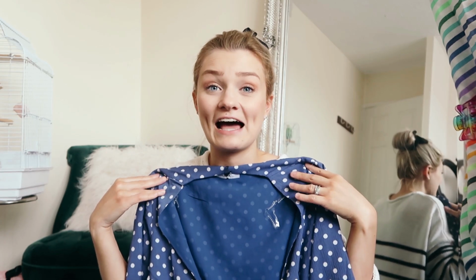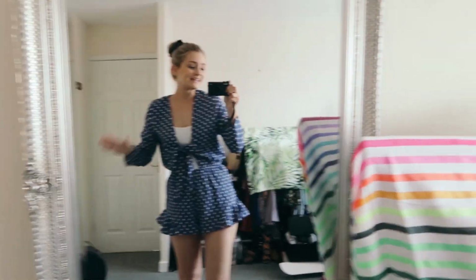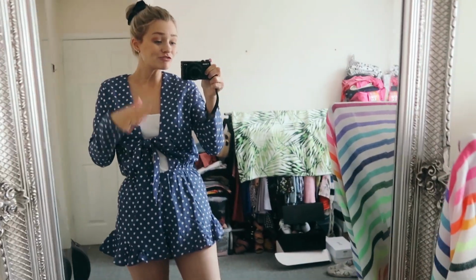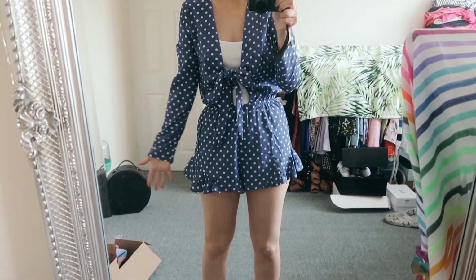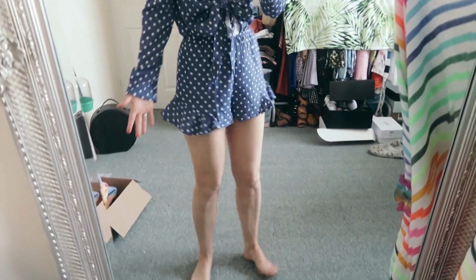Just looked really cute on the model, and I thought, you know what? I'm gonna try that and see what it's like. So this is the little blue jumpsuit. I really, really love the color of this. I think it's so, so cute. I just hate the length. I think it's way too short.